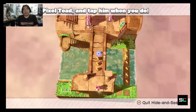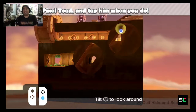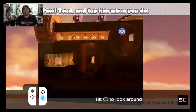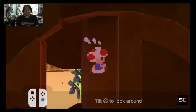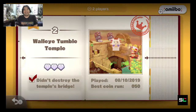Okay, so let's find the toad. Do you see him? Oh, there he is! Haha! Hey, wait! Wait! I saw you! Come on! Oh, dang it! There you go! That was pretty easy.